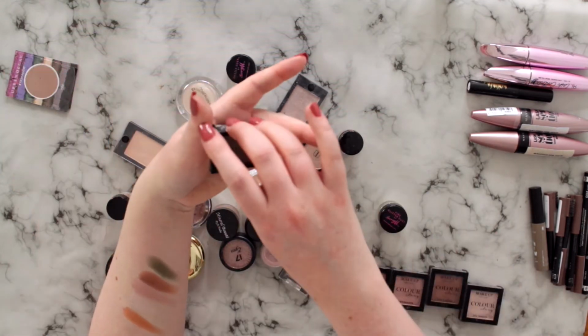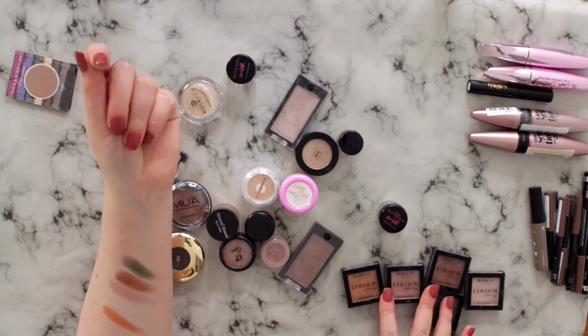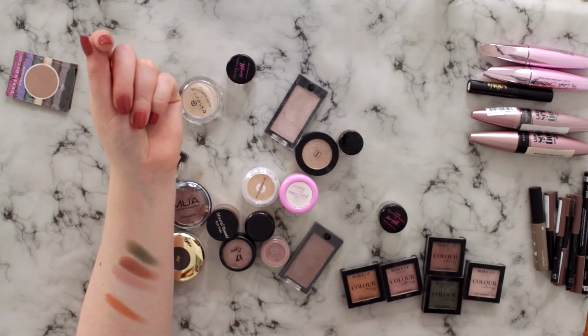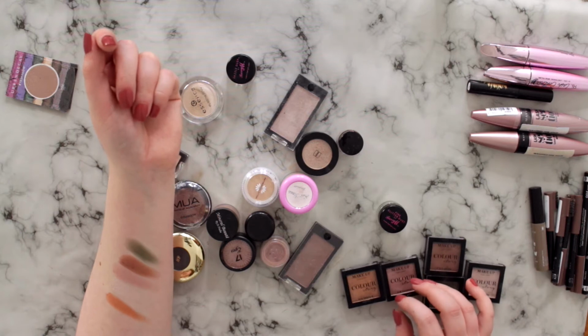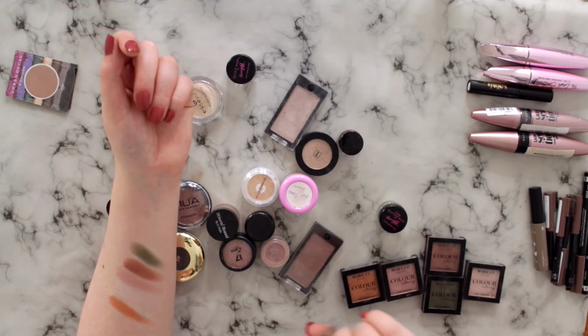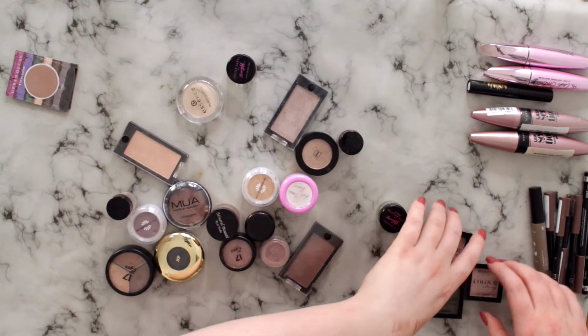So these are all the Makeup Gallery single eyeshadows that I own, and I think that they're really good. If you don't have any of these, you should definitely try them. A lot of the Poundland makeup is very hit and miss, but their single eyeshadows are absolutely beautiful. Once you get past the first layer, they're really pigmented, and I love the colours I've picked up, so I'm definitely keeping all of these.